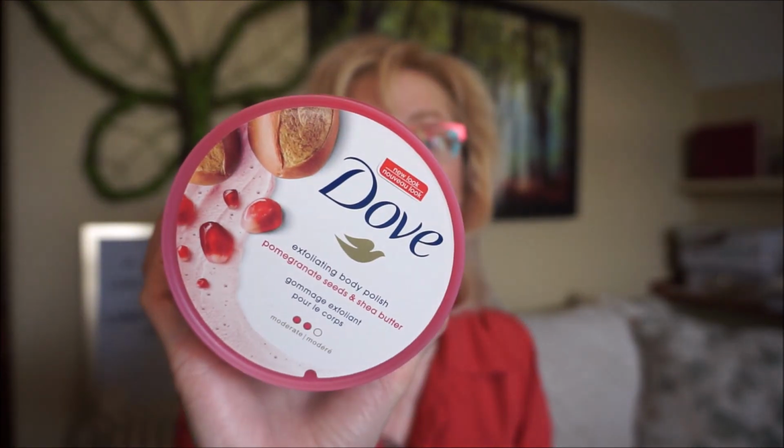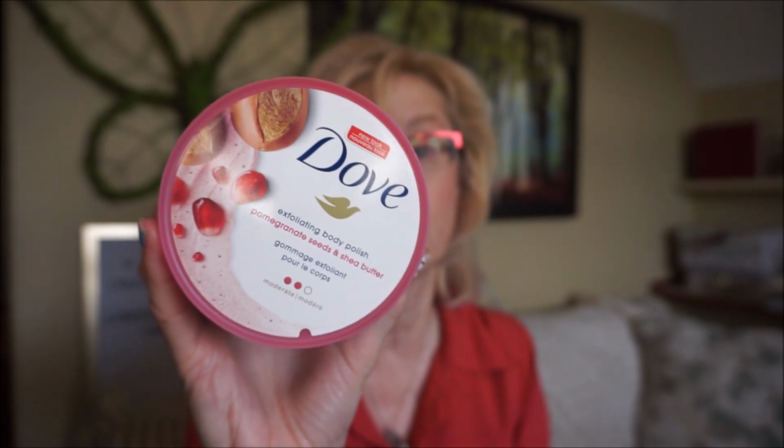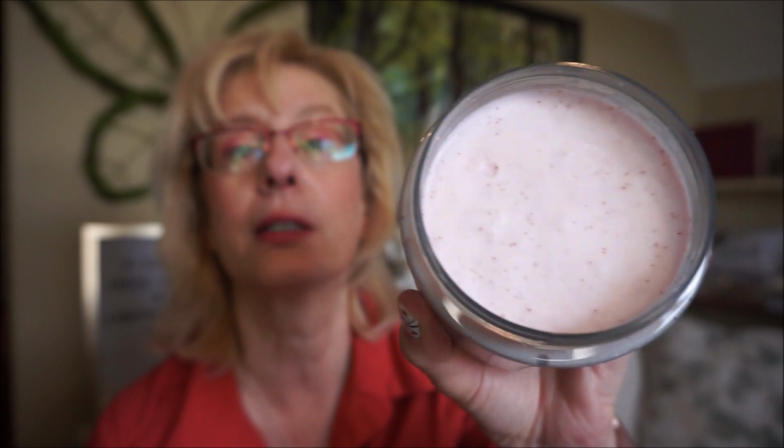And then I did grab this Dove Exfoliating Body Polish in pomegranate seeds and shea butter. Shea butter is very moisturizing. Anything that I usually buy that has shea butter in it is very moisturizing. And Dove normally has, I think it's like a quarter of moisturizing cream. So yeah, I've heard some good things about this. Oh, it does smell good, and it's just that really thick moisturizing scrub. I love body scrubs. I don't use any exfoliating products on my face, but definitely on my body I do. So that one really smells good. They only had that one scent, so I'm trying to look for some more.